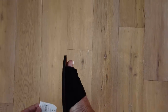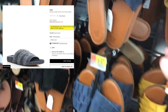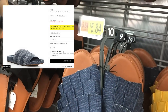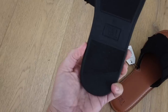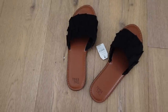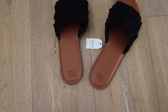These were true to size, very comfortable, $8.44. They had all different colors. They had a denim version. Oh, my favorite part of these is that they're padded inside, which is a prerequisite for me. Anytime I buy slides, they have a great sole. They're very cushy. I just love the contrast of the leather with the black. Obviously not real suede, faux suede, but they look real.